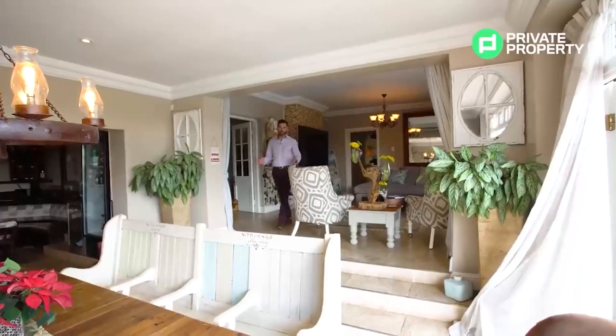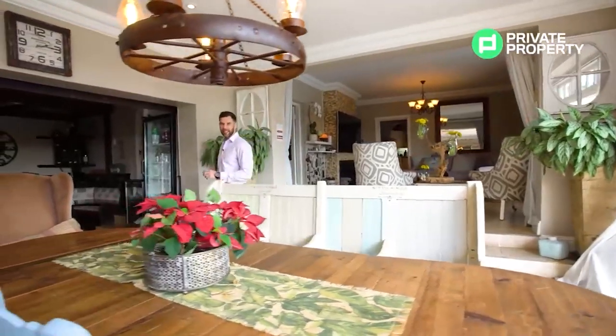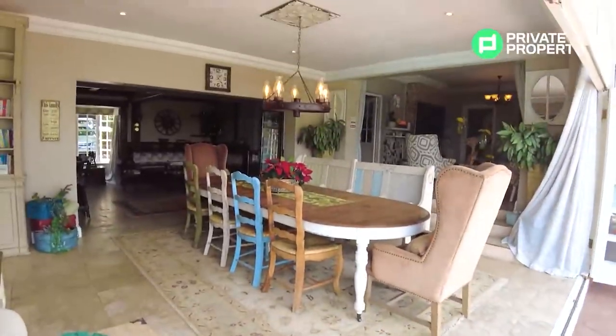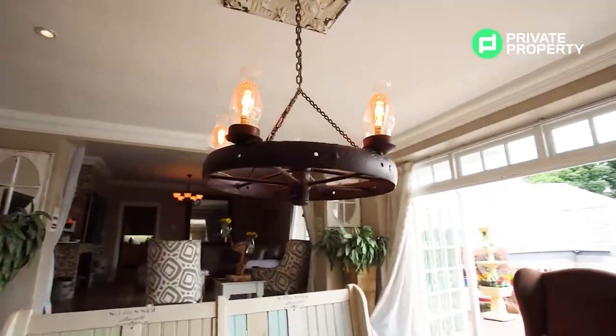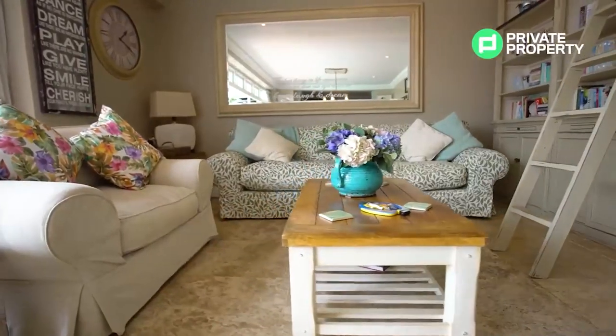We are now led seamlessly into the informal dining room area, and you'll also find the second sitting room. This area is all about light, air, and sound, with stackable farmhouse doors leading directly onto your pool and patio, and a wrought iron chandelier centerpiece, making the perfect talking point of this house.